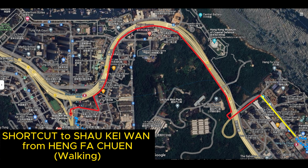So I'm in Heng Fa Chuen. I'm going to walk towards Shau Kei Wan, and hopefully I'll show you a nice path, a nice little shortcut. Most people are not really aware of it, but I guess back in the days when this area used to be basically a village area, they used to use it quite frequently. So yeah, I'll show you this site.